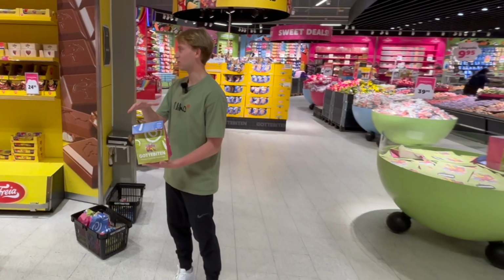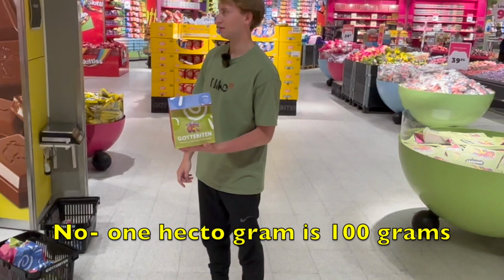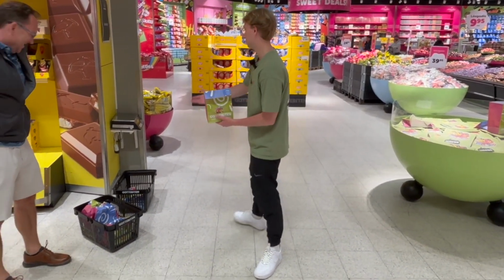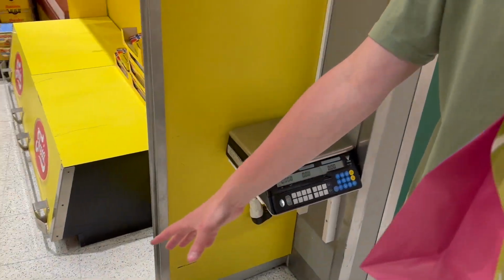All right, so we said earlier that we have to pay 10 crowns in Sweden per, what is it, 10 hectogram? 100 grams, right? 1 hectogram is 100 grams. Oh, okay, never mind. I'm not used to the metric system, but we have our handy dandy scale. So we're gonna scale it out and guess how much it is.